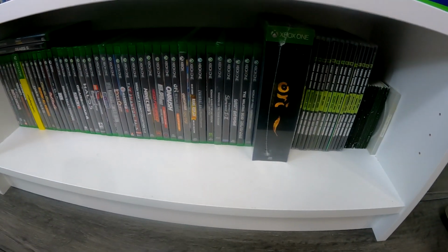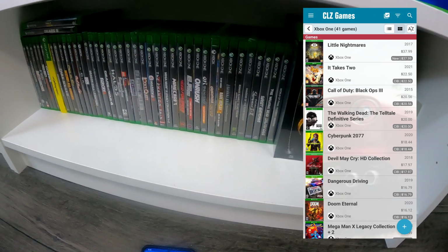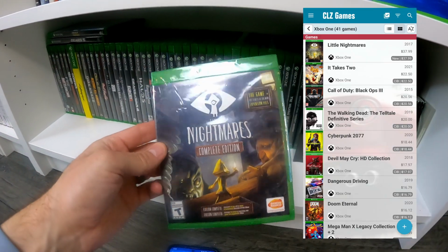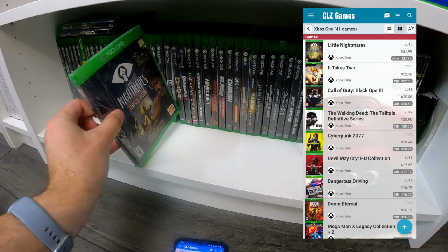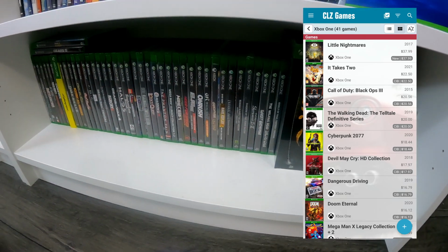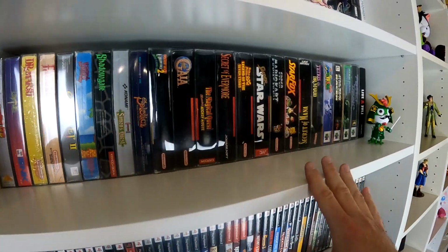Currently, we have 41 Xbox One games. And our most expensive would be Little Nightmares Complete Edition. It's only worth $38, but it's sealed. And yeah, they're not worth a lot. Probably because Game Pass exists, and that's a much cheaper way of just playing all these. Still a great console.